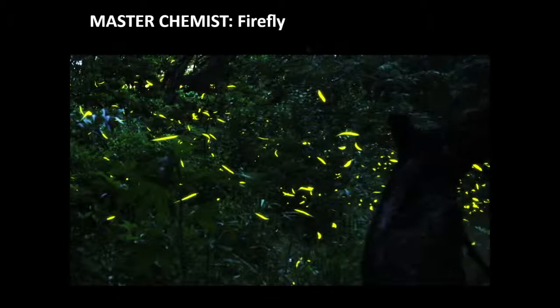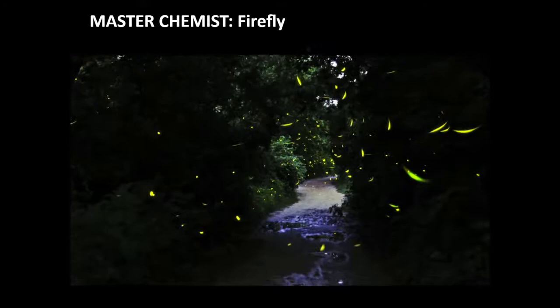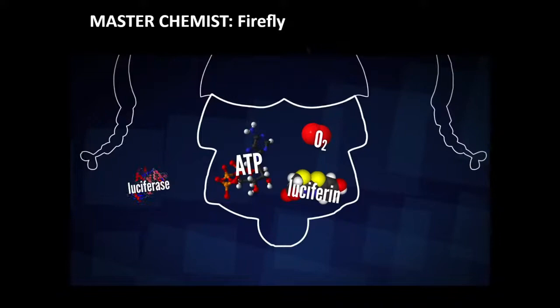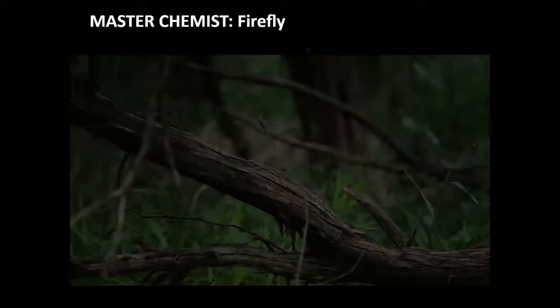The fireflies are able to do this with a special chemical reaction in their abdomen with four different chemicals that are kept separate. But once they're mixed, they will then produce bioluminescence, that lovely firefly light we associate with summer in this part of the country.